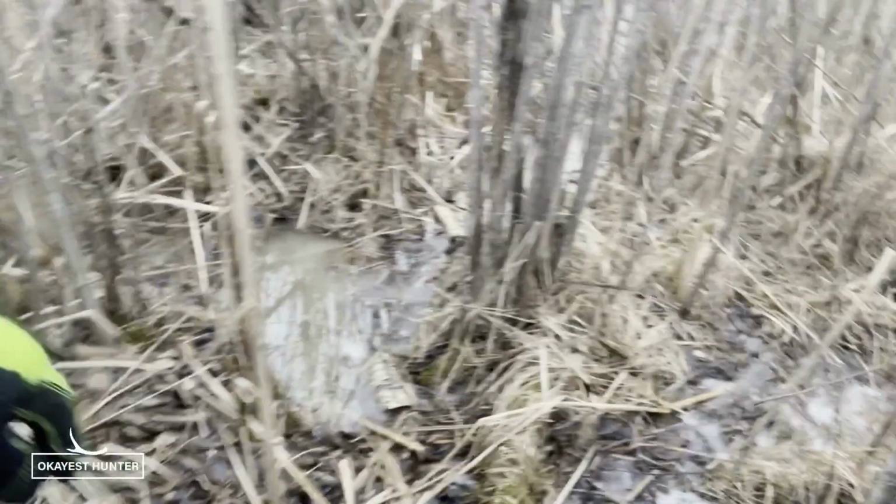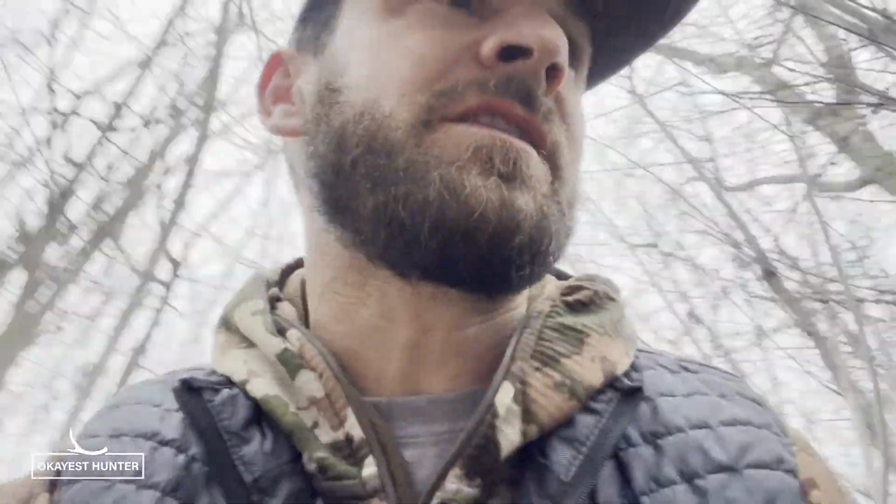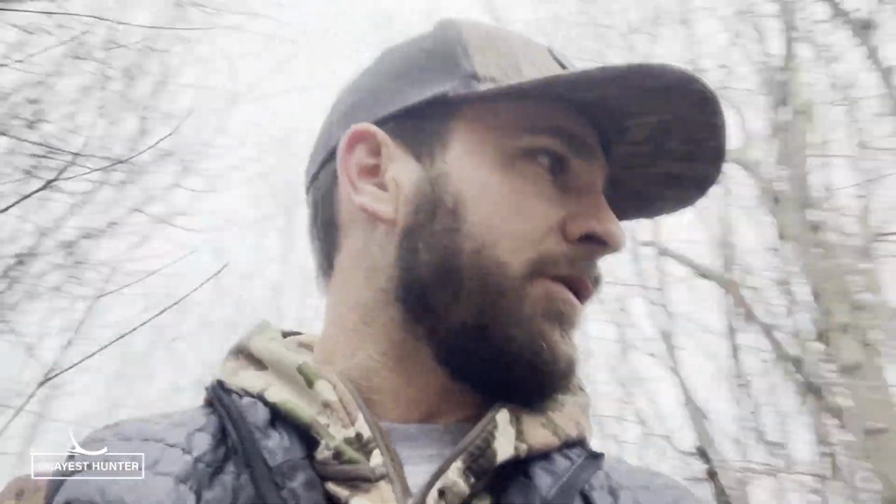So I definitely think that a buck was using this, but I feel like at times, but here, there's definitely does poking in here too, especially in this winter. I think they're using this. I don't know if the buck's still in here, but the amount of broken off branches, and the rubs aren't huge. Probably another bed there, just shifting around, but right here it seems to be like the main bed.